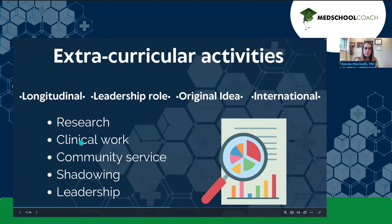Since almost every applicant has these types of extracurricular activities, how are your activities really going to differentiate you from all of those thousands of applicants? That's what I have up here: make sure the activity is longitudinal as much as possible. What I mean by that is the best activities are ones that you started and then dedicated a lot of time to.